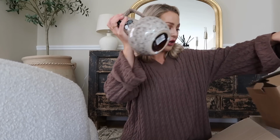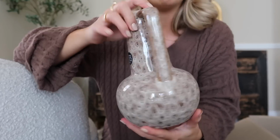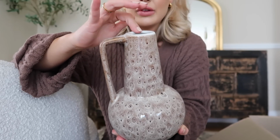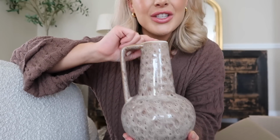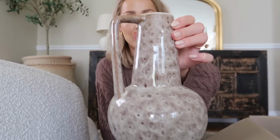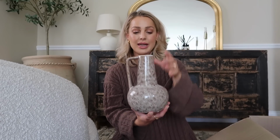Really lovely earthy tones. Also got this jug, but again, I don't know if this is a jug or a vase, and this is actually hand finished. This was £15, guys, £15, and look at the detail on this. It is beautiful. So this would look nice just with some stems in there, some autumnal leaves.